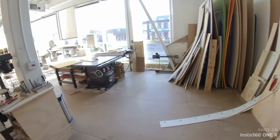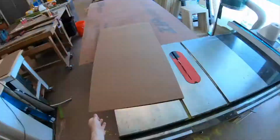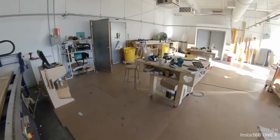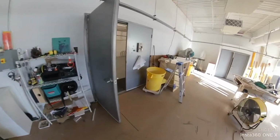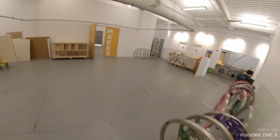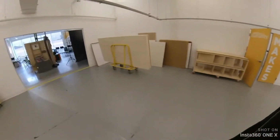We have a SawStop, a table saw. Here I am cutting some Masonite for painting surfaces. Masonite's so fun to cut because it cuts like butter. Alright, I'll do a more thorough shop tour sometime in the future. We'll head over to the office now.